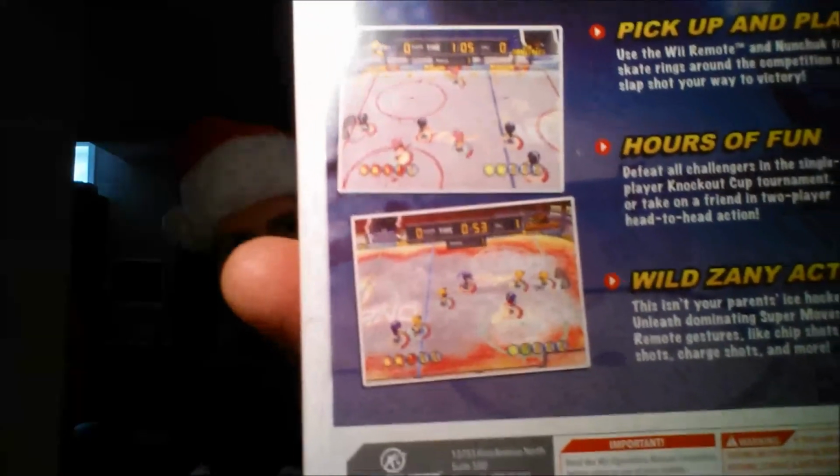So Kids Sports, I like hockey games, especially hockey games that are not necessarily EA licensed, just because EA titles are kind of like the mainstream ones and everything like that. So when there's something a little quirky or a little bit different, I like to check it out. So looks pretty cool anyways. Why not, right? $3.